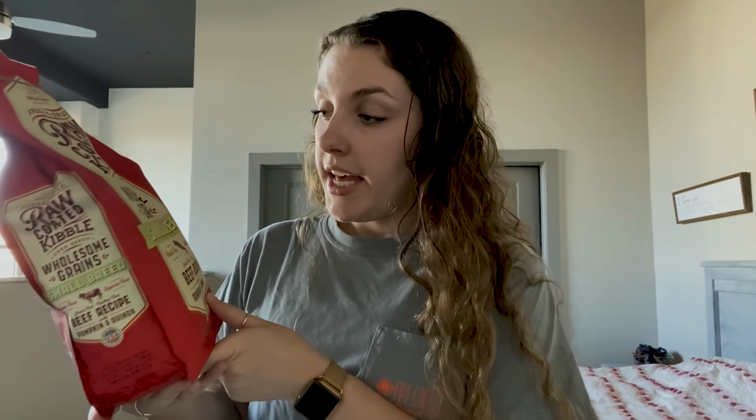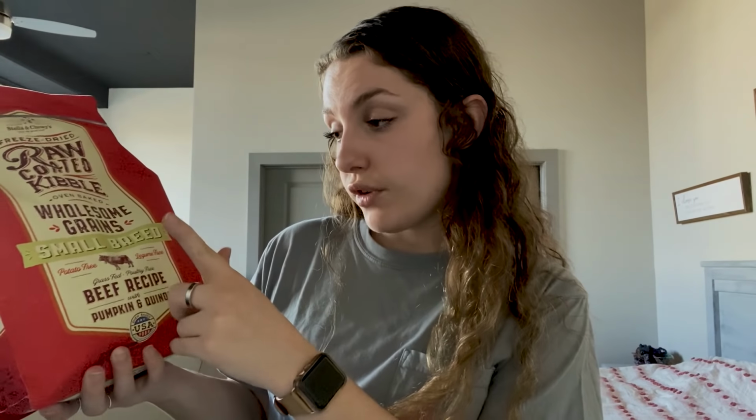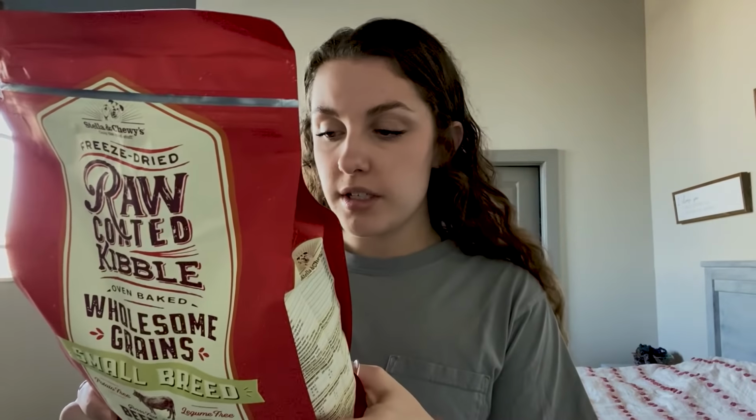It's oven baked. It contains wholesome grains. It's for small breeds, so there's the very small little pellets. This is the grass-fed, poultry-free, potato-free, legume-free beef recipe with pumpkin and quinoa. It was important to me that it was made in the USA just because the USA has FDA guidelines on dog food. So I thought that was very important.